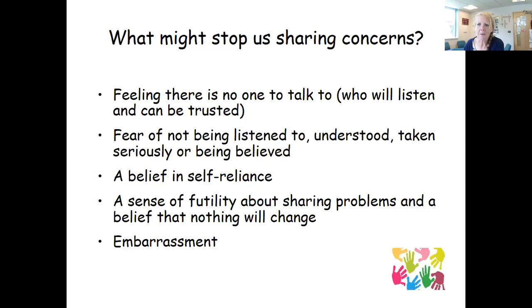These are some of the reasons that people have shared for not having reported their concerns. The first is feeling there's no one to talk to who will listen and can be trusted. That's really concerning, isn't it? That in schools, members of staff have said they feel that that is not going to help and support them as a professional. It's really important that you know as a volunteer at Fishbourne Primary School that there are people who will listen if you have a concern.